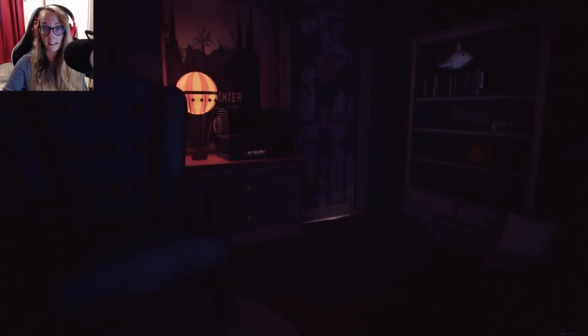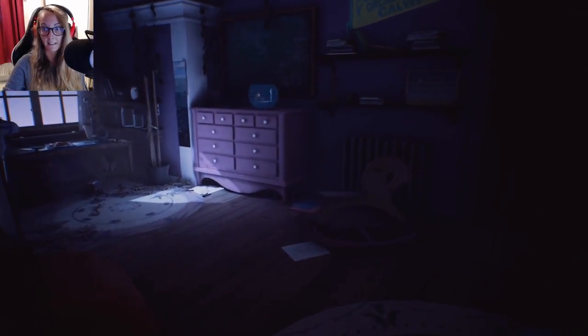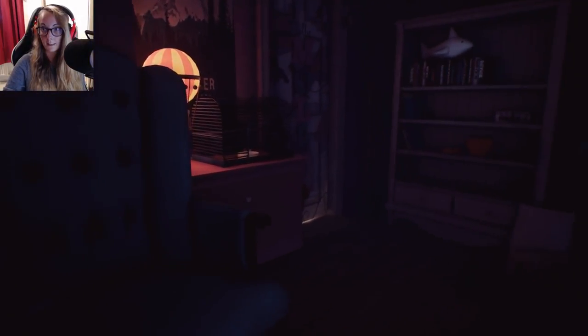Wow, it's dark in here. What's this? My Halloween candy was all gone. Oh, damn it. I would have quite liked some candy right about now. What's that drawing? What's this room? There's lots of different rooms.